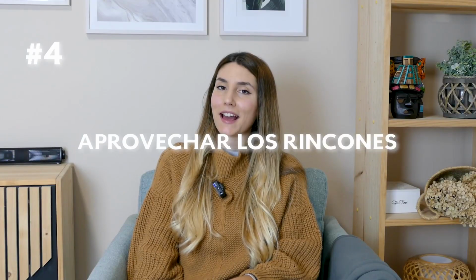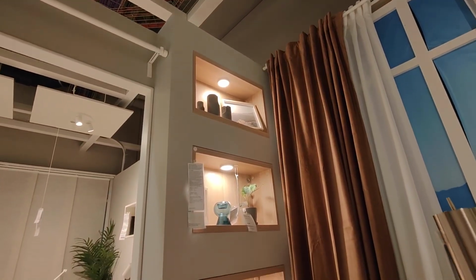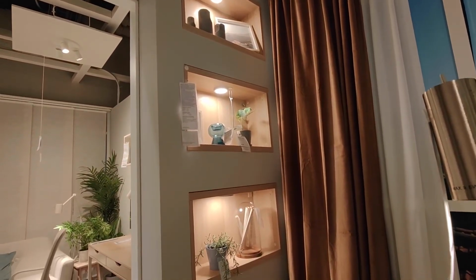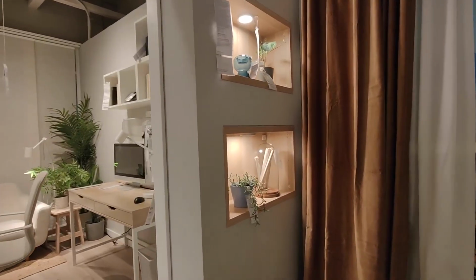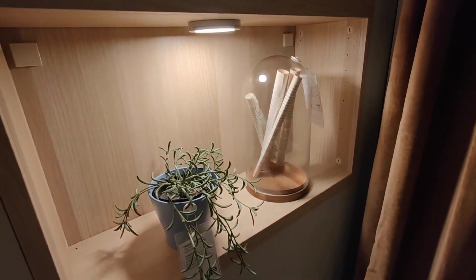Let's move on to the next technique. How does IKEA make the most of the corners in each room? In the dining room, for example, they create niches in the walls to make use of the space on a wall or a column. We can buy these same niches for about 40 euros.